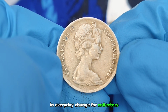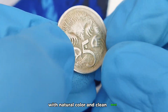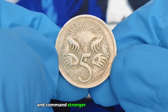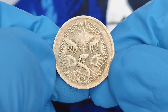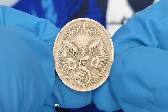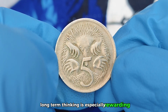For collectors, one of the best tips is to focus on coins with natural color and clean detail. Very fine examples that have not been harshly cleaned are always more attractive and command stronger respect in the market. Proper storage is another key factor. Protecting the coin from moisture and friction helps preserve its condition and keeps it ready for future opportunities as demand continues to rise.